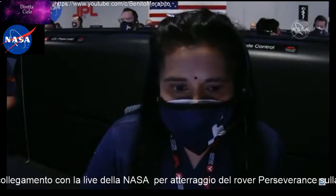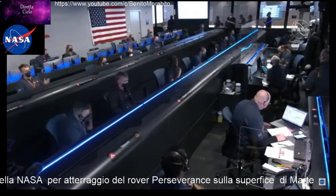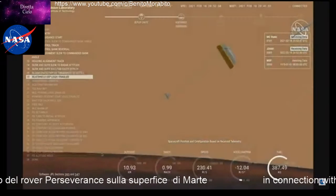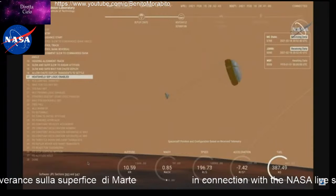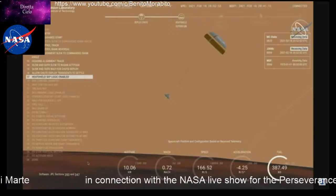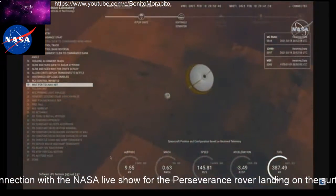Yes! The navigation has confirmed that the parachute has deployed, and we are seeing significant deceleration in the velocity. Our current velocity is 440 meters per second at an altitude of about 12 kilometers from the surface of Mars. Perseverance is now slowed to subsonic speeds, and the heat shield has been separated. This allows both the radar and the cameras to get their first look at the surface. Current velocity is 145 meters per second at an altitude of about 9.5 kilometers above the surface.